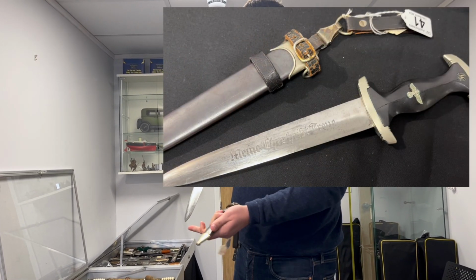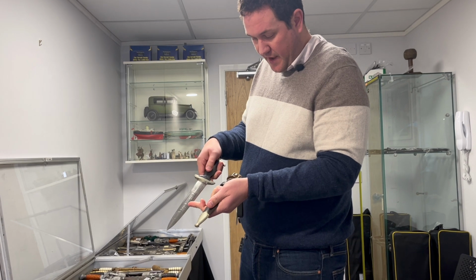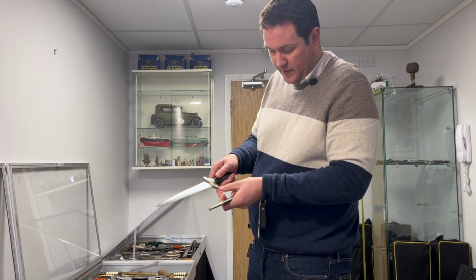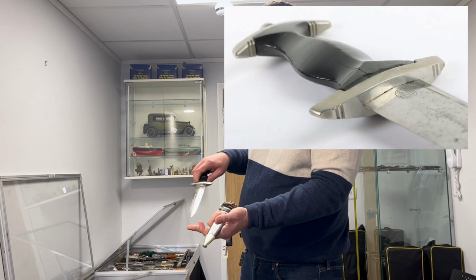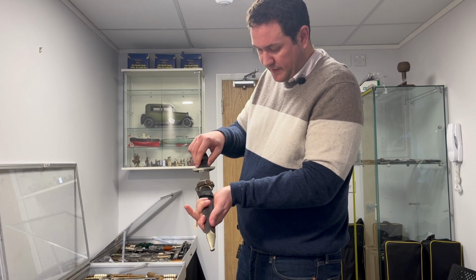And as we take this out, again, same motto, "Meine Ehre heißt Treue." But then when we turn it round, like we had with the Ernst Röhm dedication dagger, this one has got the Heinrich Himmler dedication to the reverse of the blade. Correct early oval RZM maker's trademark right down to the base of the blade. Again, it's what you want to see on original Himmler dedication daggers. These daggers are very, very rare and very desirable with collectors.